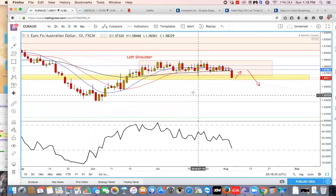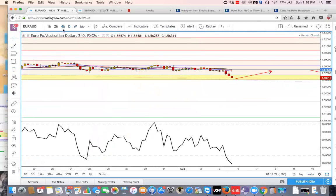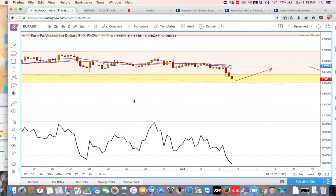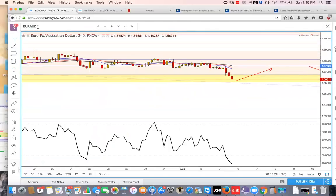Also on a smaller time frame, like on the 4 hour, it's oversold, right? So that's letting you know that price has to pull back for the correction. All right, so that's Euro AUD.